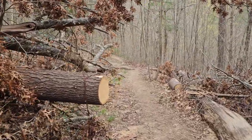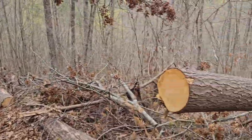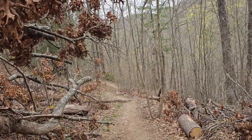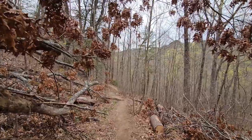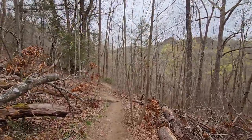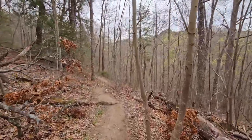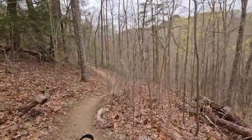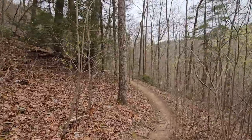And look, it looks like there's a good maintenance crew coming down here. They're keeping things cut up and all that kind of stuff. So, yeah, good to go, man. Auxier Trail Loop. I don't know that it gets any better.